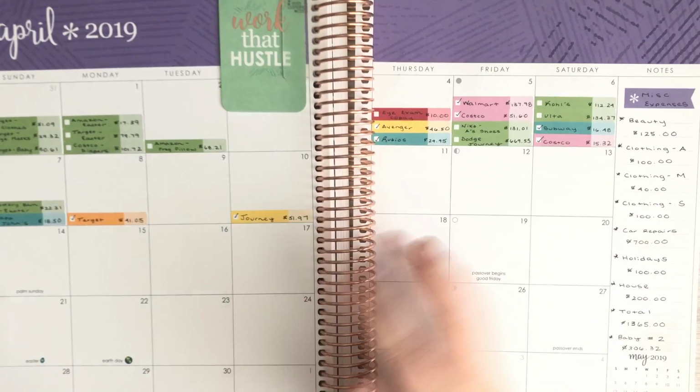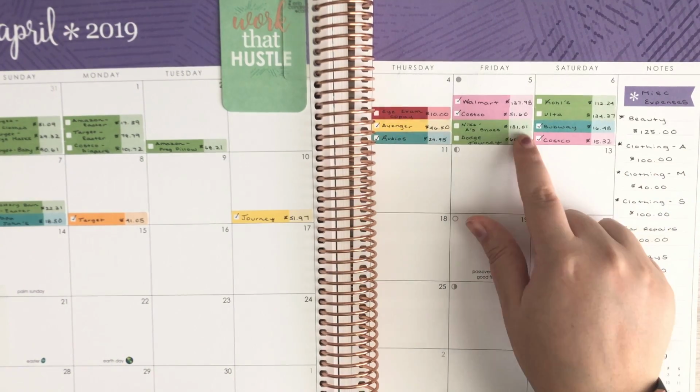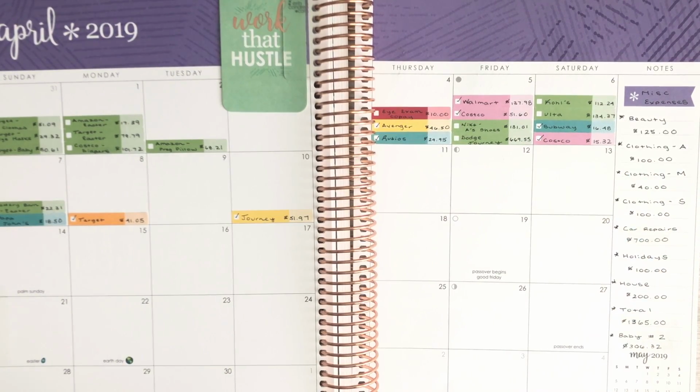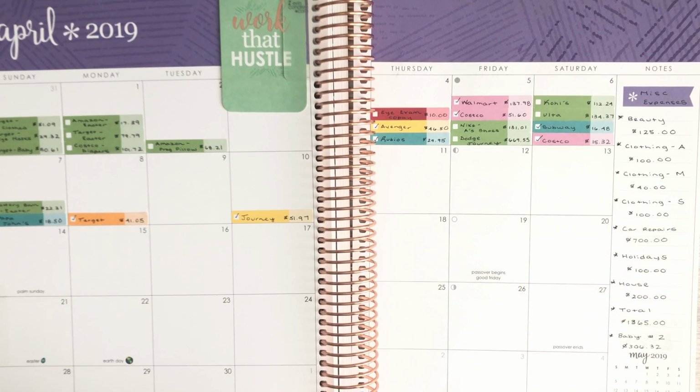My husband got his shoes. He definitely went over budget on his shoes because we had only budgeted $100, but they had a really good sale at the Nike outlet store, so he went ahead and got 3 pairs of shoes. So he should be very much set. And then our Dodge Journey ended up being $669.55 for all the maintenance we needed.